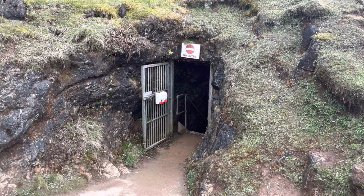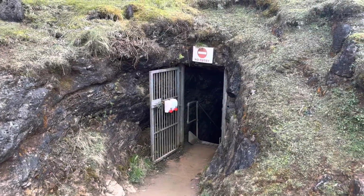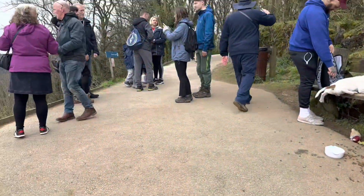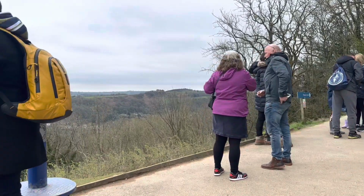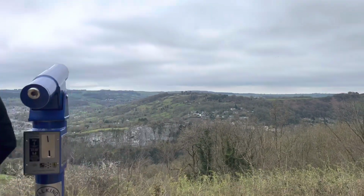Once the cave tour is finished, you exit from this door and you're at the top of the hill. There are 159 steps that go uphill. This is a pathway that will lead us back to the cable car, and we will take those cable cars to go down again. The views are really beautiful.